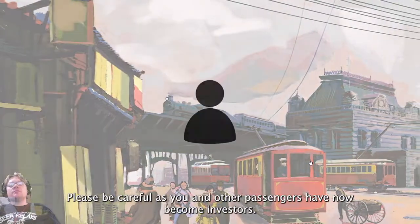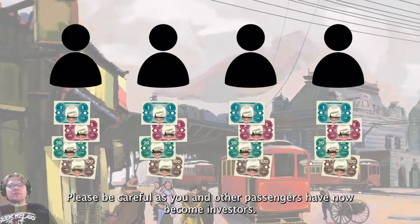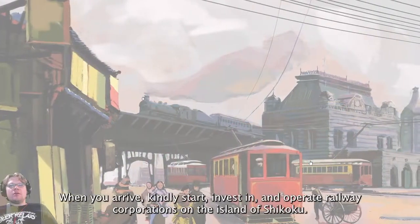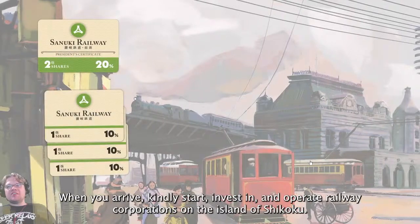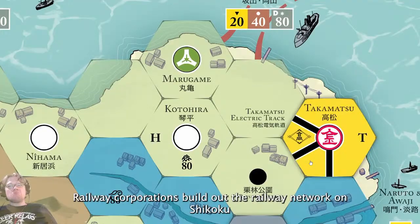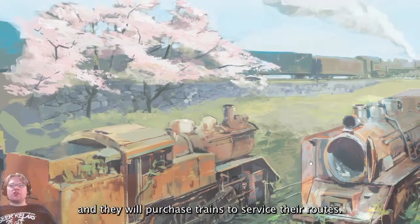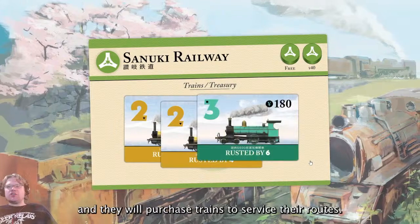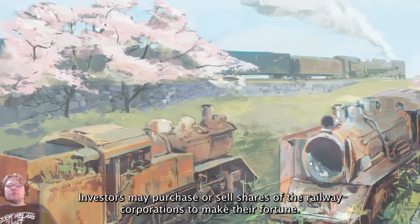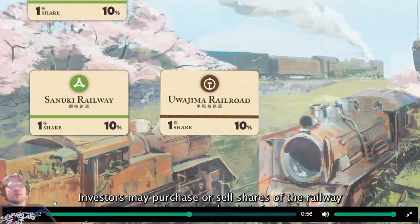Sudokus, please be careful as you and other passengers have now become investors. When you arrive, kindly start, invest in, and operate railway corporations on the island of Shikoku. Railway corporations build out the railway network on Shikoku, and they will purchase trains to service their routes. Investors may purchase or sell shares of the railway corporation to make their fortune.